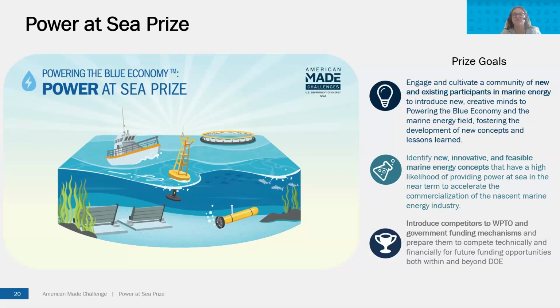The first is to really cultivate a community of both new and existing participants for marine energy. The idea here is to build a group of folks that maybe you're new to marine energy, maybe you're not new to marine energy, but really bringing you all together to ensure that we have the best and brightest minds working on this challenge area.